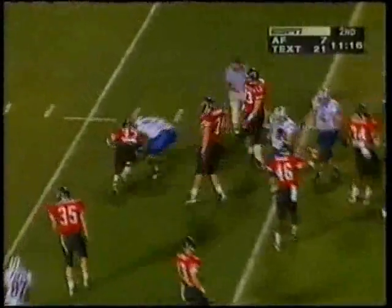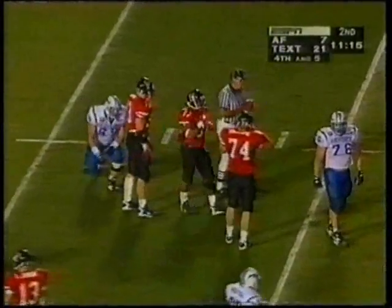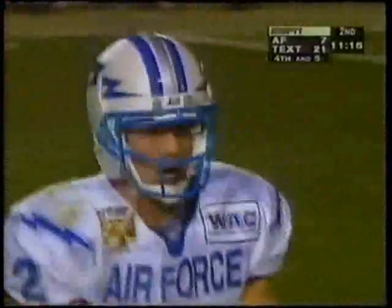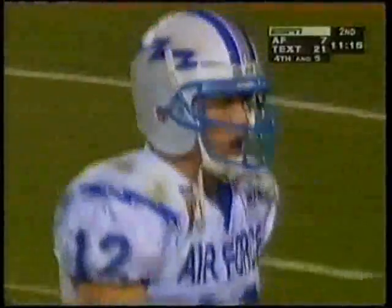Here comes a blitz on Morgan. Throws on a run, had it batted down at the line of scrimmage. Robert Johnson, the linebacker, I think got a hand in the way of that one, and it is 4th down. Well, they're going to have to take the field goal in this situation. They need to put points on the board. A successful drive, though, for Air Force. They needed to give their defense a rest, and they had to put points on the board.